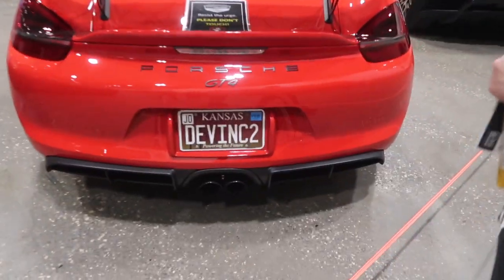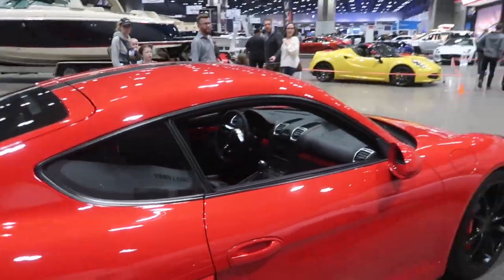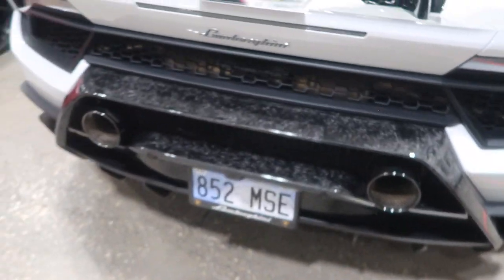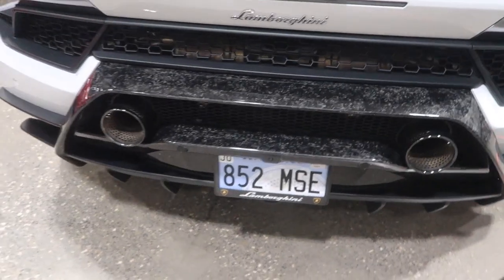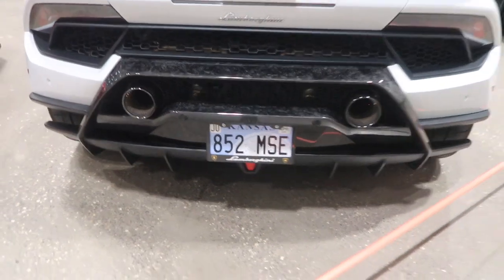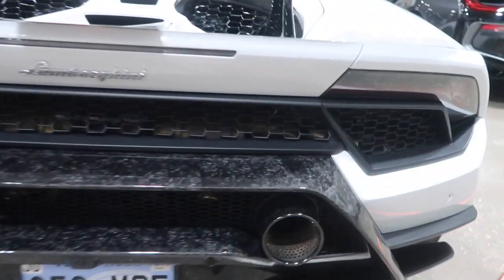And then moving on to the Porsche. Another Kansas license plate. It's actually a manual transmission. Most of these cars will be. Oh my god, why is this so dirty? Oh no, that's the finish. Whoa, dude. It's like a marble finish. That's really cool. This is not dirty, this is a marble finish. That makes it really cool. Exhaust, it looks so good. Yeah, the exhausts are pretty cool.